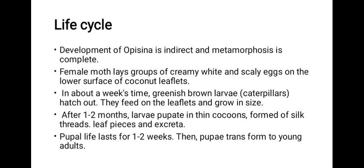Life cycle development of Opisina is indirect and metamorphosis is complete. The female moth lays groups of creamy white and scaly eggs on the lower surface of coconut leaflets. In about a week's time, greenish yellow larvae, caterpillars, hatch out. They feed on the leaflets and grow in size.